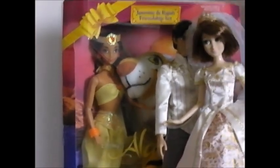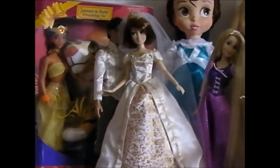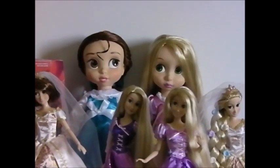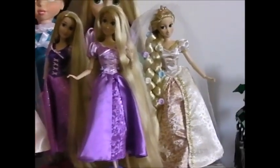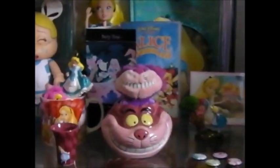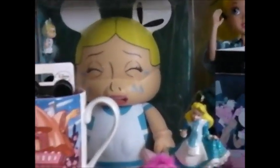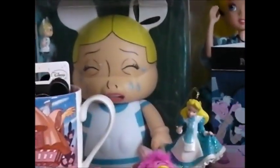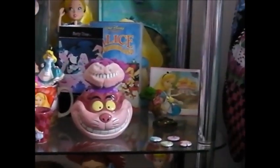I have a classic Jasmine and Raja friendship set. Wedding Rapunzel. 2 animated dolls, Bow and Rapunzel, and some more Rapunzels, because she's my favourite, basically. Underneath, another Alice shelf, because she is my favourite Disney character overall. I've got a gigantic Rhinomation of Alice, kept her in the box. Some cups from the Disney Store. Oh, and a really old VHS, which is from my personal collection as a child. I thought, might as well keep it.